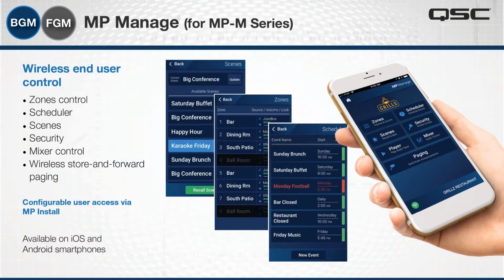We also created a dedicated application to run on smartphones or tablets. This is called MP Manage. This is meant for the end user. And on MP Manage, I can provide a variety of controls. I can provide the same controls as I have from a wall controller, so volume and source select, or I can do scene recall. Because I can do scene recalls, I can actually create a scheduler. And so that's something that's unique and available from the MP Manage software.